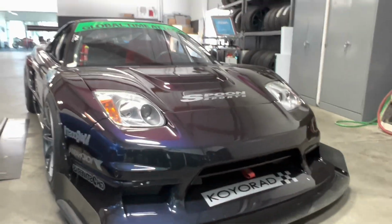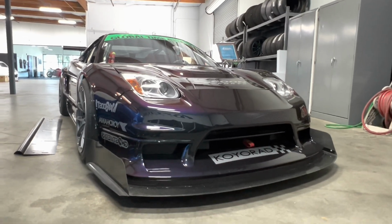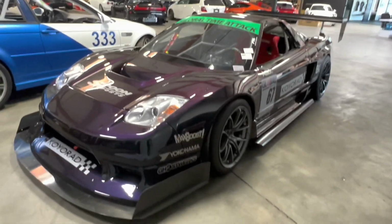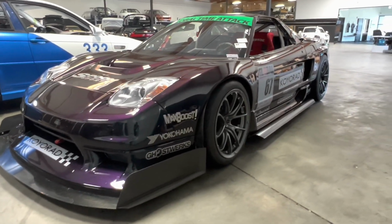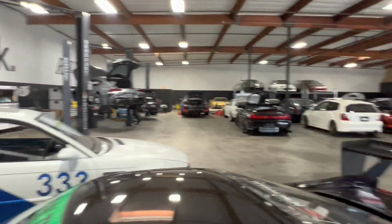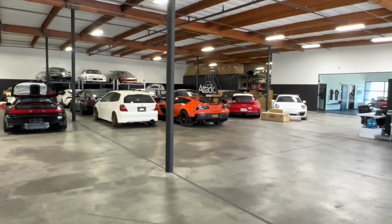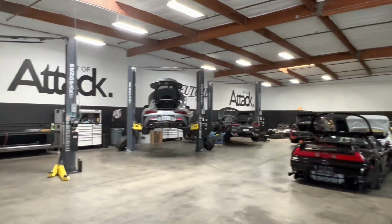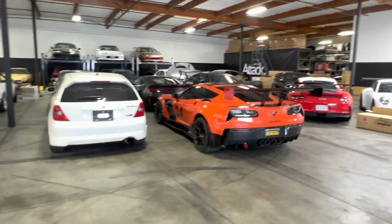But this might be the cleanest NSX I have ever seen, guys. Color and just the car itself doesn't do justice if you're seeing it on video. Doesn't need any type of work done, any type of aero, especially aero, but any type of work, go ahead and hit up RS Future or even Art of Attack. They're over here sharing the same shop.